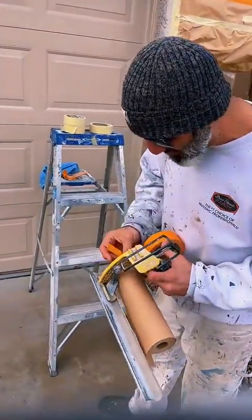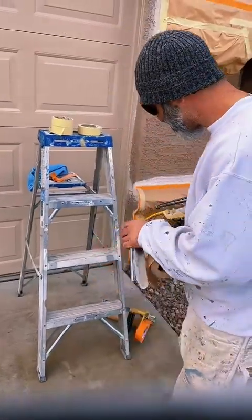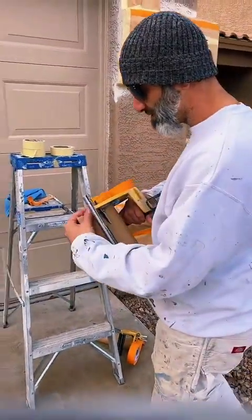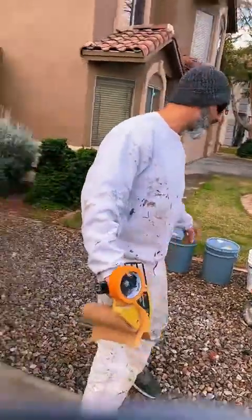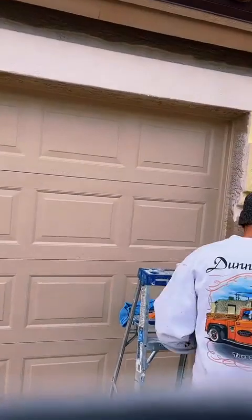So here I've got 6-inch paper versus the 12-inch that's on the other hand masker. The reason is this soffit right here is not that large, so I don't need to waste 12-inch paper on it.